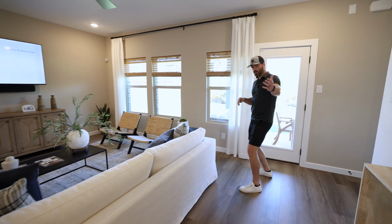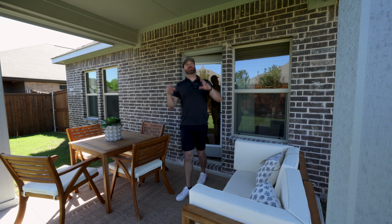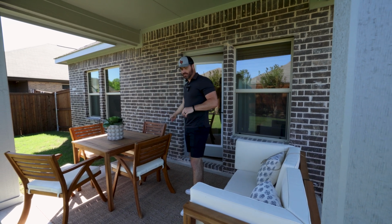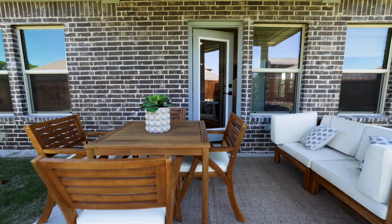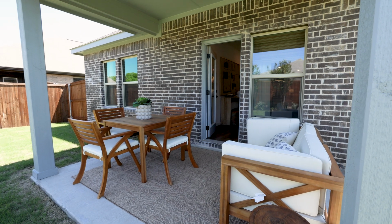So now that we walked through the main portion of the house, let's go ahead and see what's going on in the backyard. All right, now we're in the backyard space. We've got a nice covered patio here with some really cool furniture. And you can't see it right now, but we've got a gas connection feature. So if you have a gas grill, you never have to go to the store to fill it up with propane. You can hook it up right to your house, and it's very cheap and affordable.